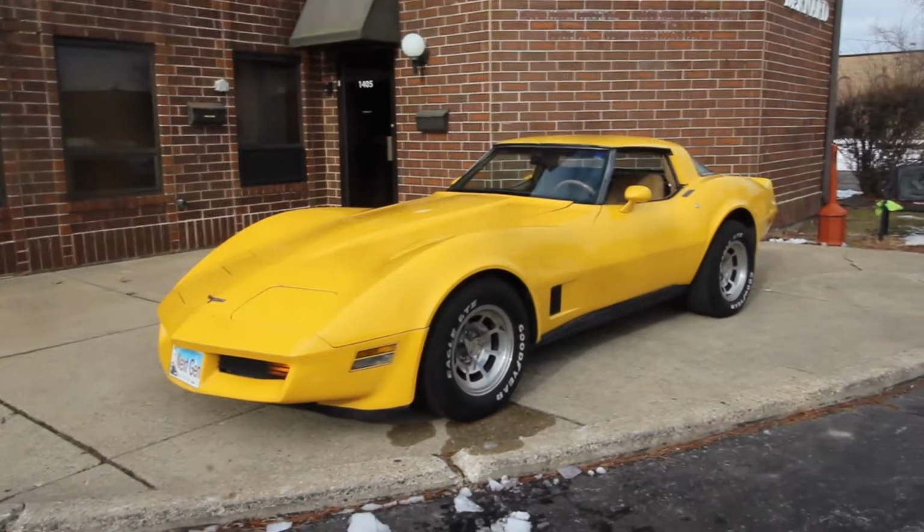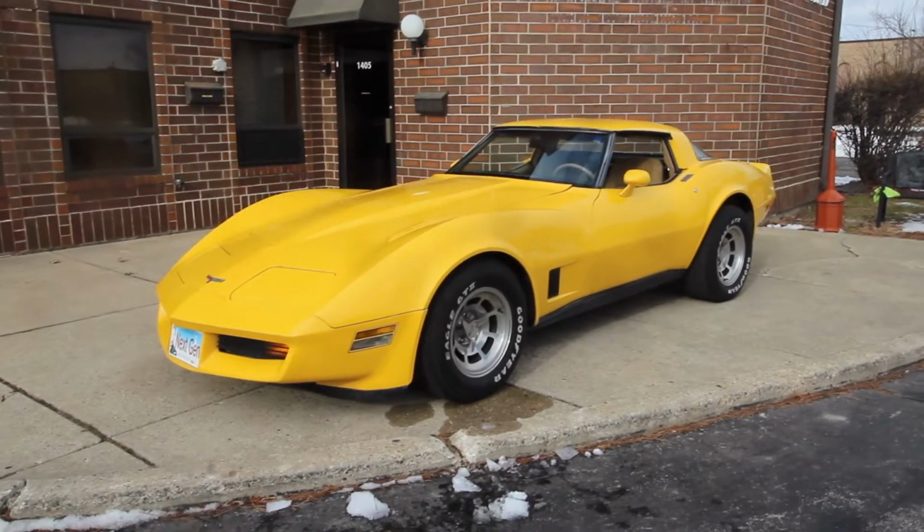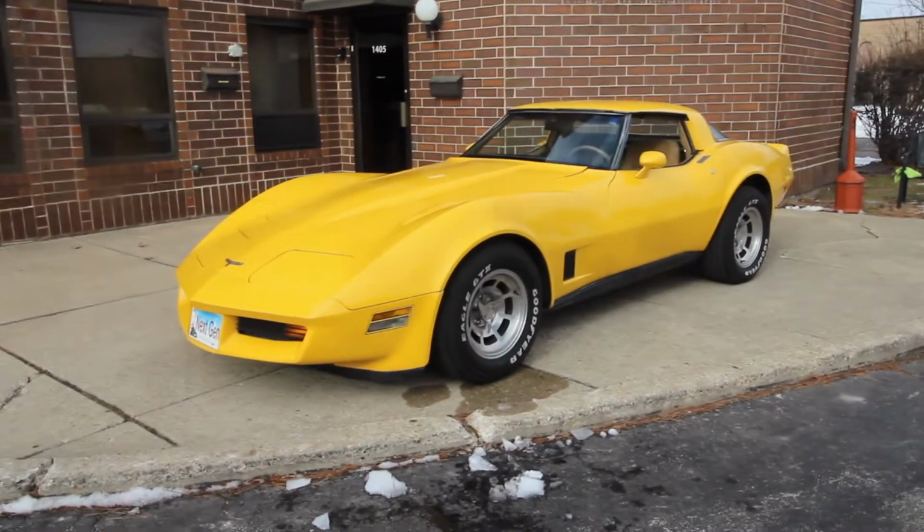Up for sale, 1981 Corvette, finished in factory correct yellow with camel cloth interior. Gonna walk around and tell you about the car, fire it up and then drive.